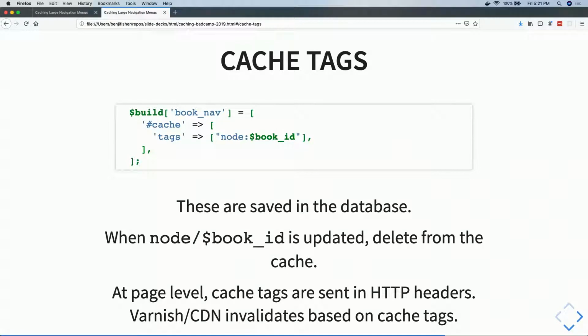And just as the internal cache entry will be invalidated when, in this case, the book ID changes.